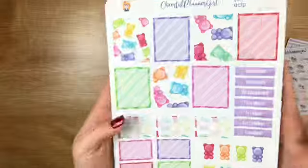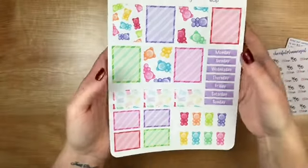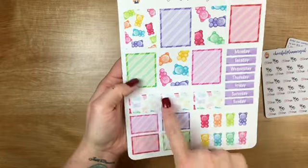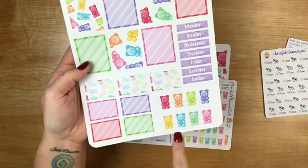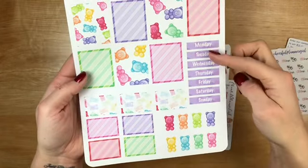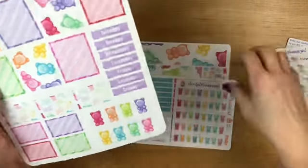And then I ordered the Gummy Bear kit. And this is what you get in it. She's so generous. I cannot believe this. So she gives you all these full boxes, then half boxes, and then these little gummy bears. Now, how cute are the gummy bears? Very cute. And then she gives you the days of the week, this color.